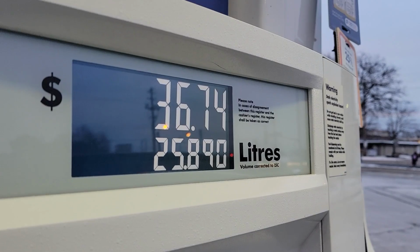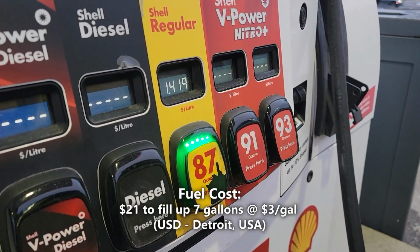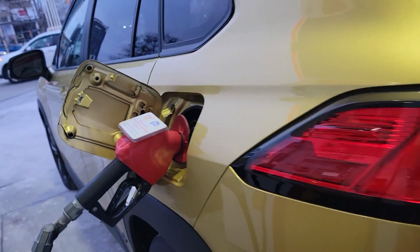As you can see, we spent $37 to fill up 26 liters of fuel at a fuel cost of $1.42 per liter. In Detroit, at a fuel cost of $3 per gallon, this works out to $21 US for 7 gallons of fuel.